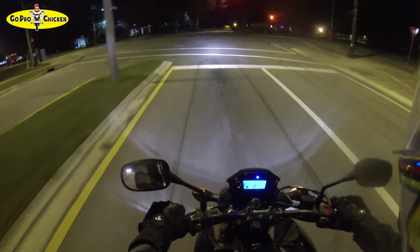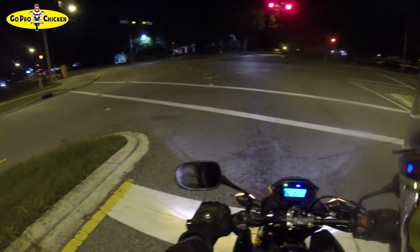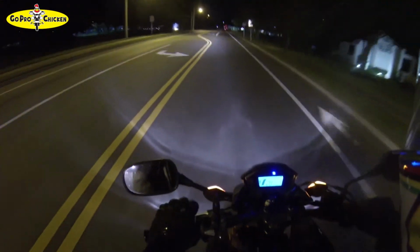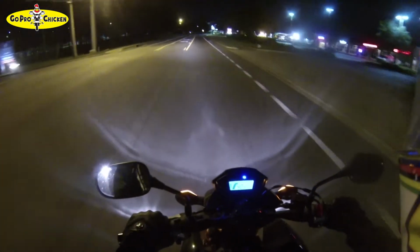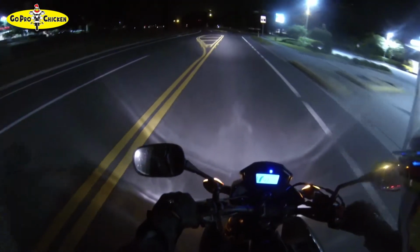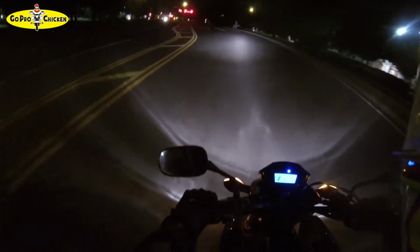Now hopefully this light will show it. It's a smart light. So now this is Belfort Road, and I'm going to head over to AC Skinner Parkway, which has some good curves and it's pretty good asphalt. Hopefully my GoPro lens isn't all blurry by now with all the moisture in there. Humidity here in Jacksonville, Florida.